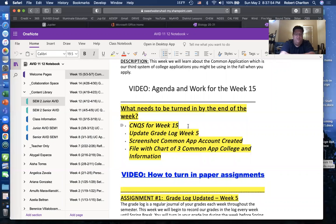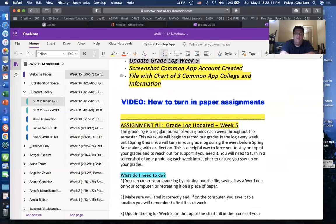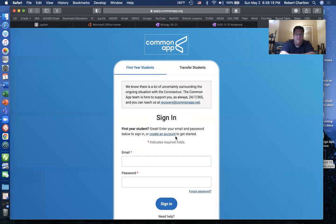And if you're on campus, you can obviously come by my classroom when class is in session. So don't forget questions and summary at the end of this week. Update your grade log. That's a no-brainer at this point. That's just something we do every week. Okay, the last 2 here are for the Common App. So if you scroll down past the grade log, past the question summary, you're going to see this link here for the Common Application System, which takes you here.